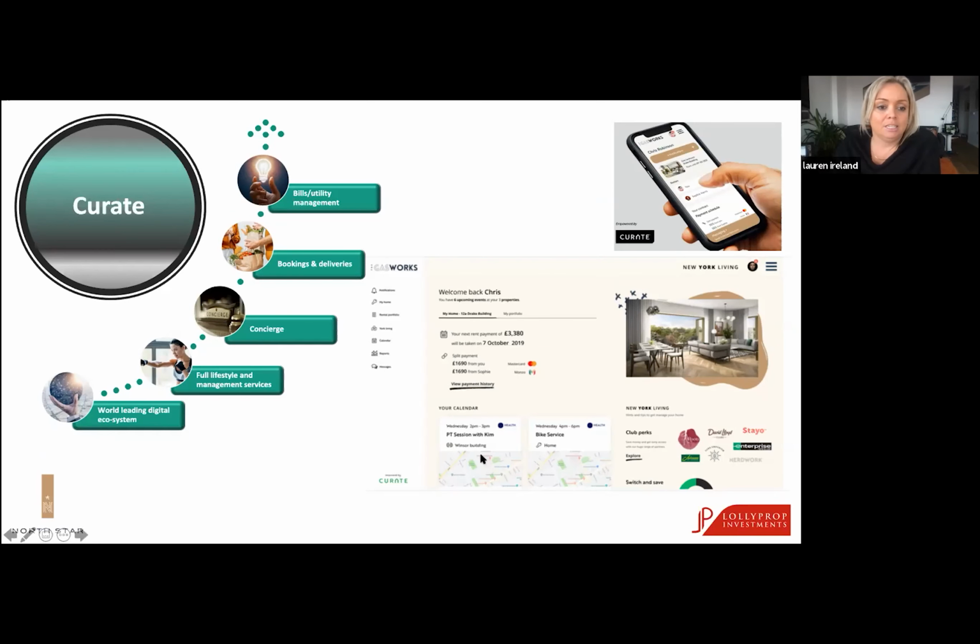Curate, so this is the digital system, the application that's been developed for our development, the gasworks. So it's basically something that can help your tenants run their lives at the gasworks. They can liaise with concierge, make bookings, have deliveries arranged, pay their bills, pay their rent. And there's affiliate type marketing that goes through the website. So across the city, when people use the app, it obviously generates more business and brings people together. They'll get discounts for using it.